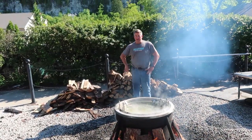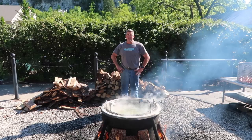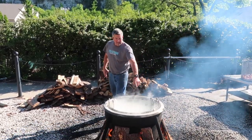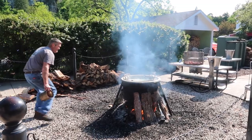Simply boil it over, and I do that by applying 2 cups of fuel oil directly into the fire. That'll increase that temperature just enough to carry that oil over the side. You can see that starting now. Boil over.